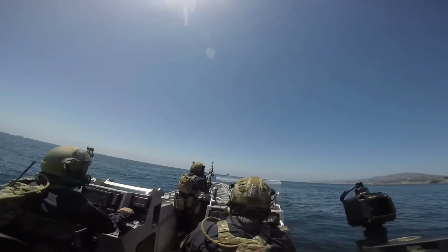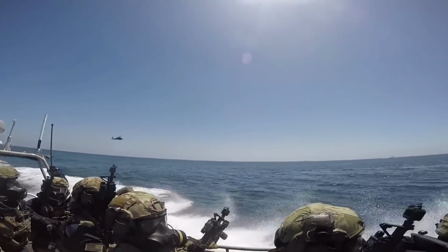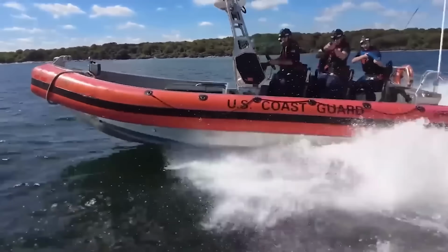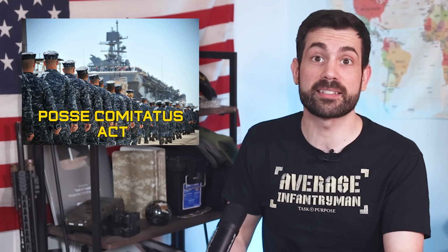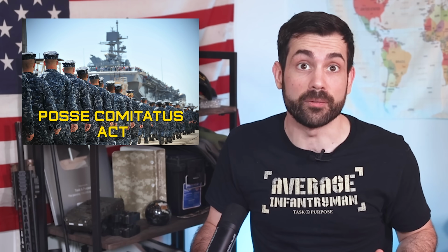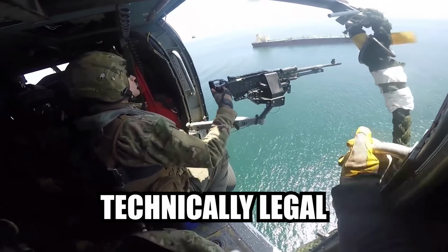crimes in progress. All of this explains why the Navy sometimes brings Coast Guard LEDETs along with them on patrol, because it kind of acts like a sort of loophole that legally extends the reach of U.S. legal jurisdiction without violating the Posse Comitatus Act. Now, the Posse Comitatus Act prevents the Navy from acting as a law enforcement entity by itself. That makes things like taking on the cartel on the high seas technically legal for the U.S.